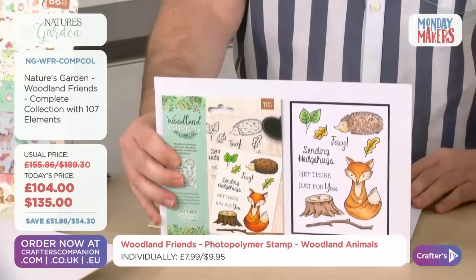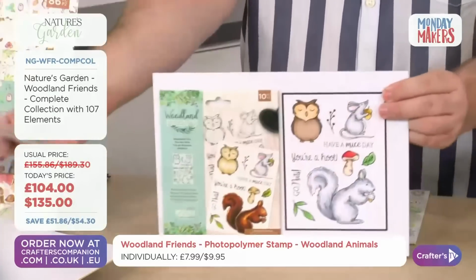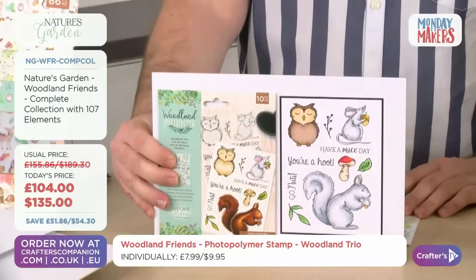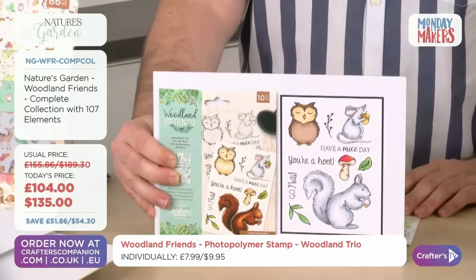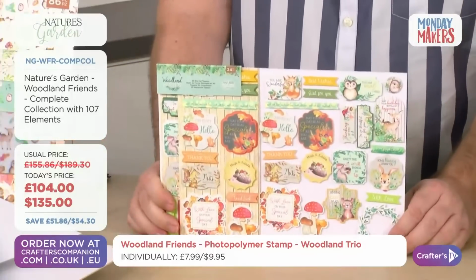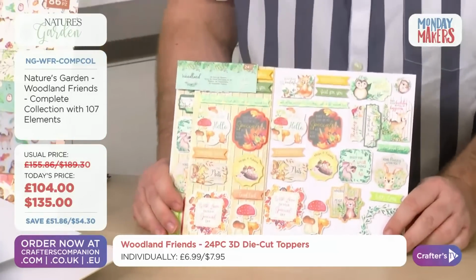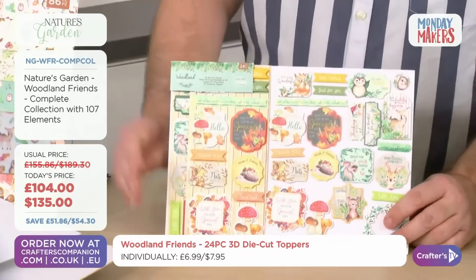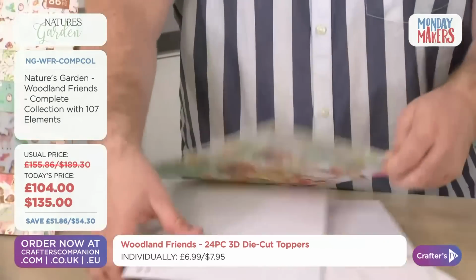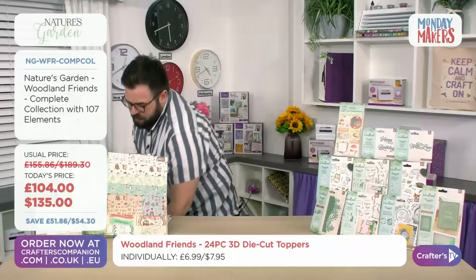This here is your woodland animals, which are your beautiful photopolymer stamps, and you've also got your woodland trio in here as well in this configuration. You then have your die cut toppers as well. So these are those wonderful 3D die cut toppers that you've got ready to use in here. They're great for using as stoppers, if you want to use them as stoppers for things like your easel cards.